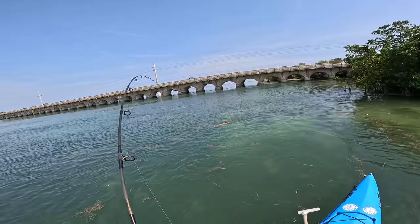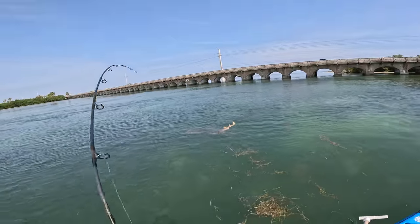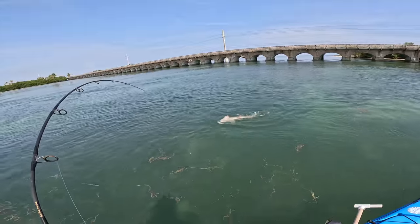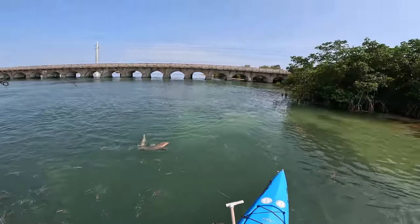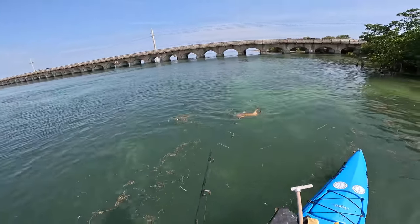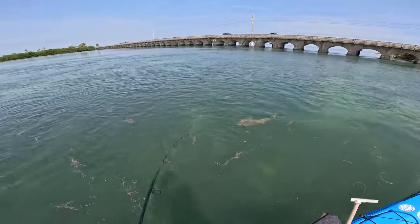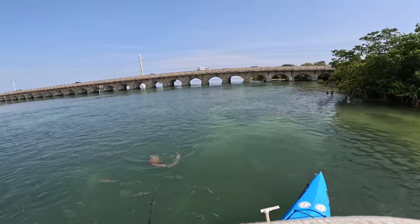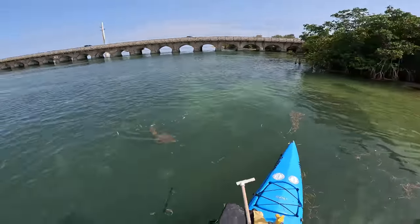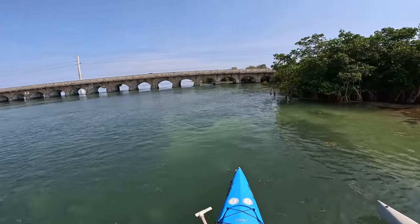I want my weight and hook back, buddy. Oh, I knew it. Tell right away the way it thumps. Oh, this is gonna be a pain to try to get him in. Screw this. I'm not gonna deal with you. Just grab the spool, pop it. Dang it. Oh, well, that killed the hole.